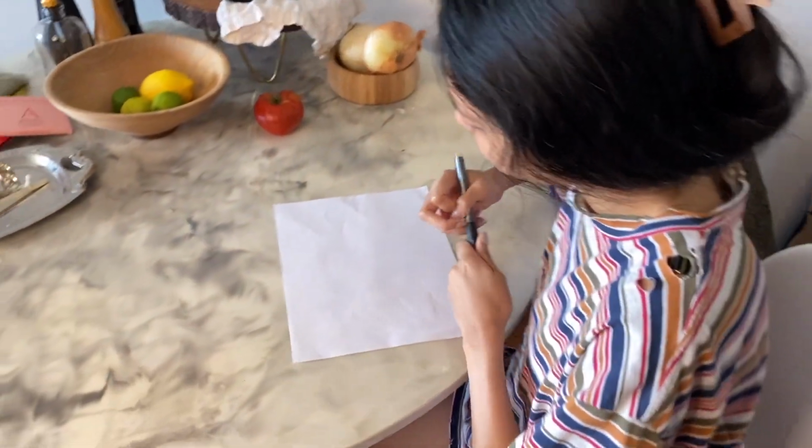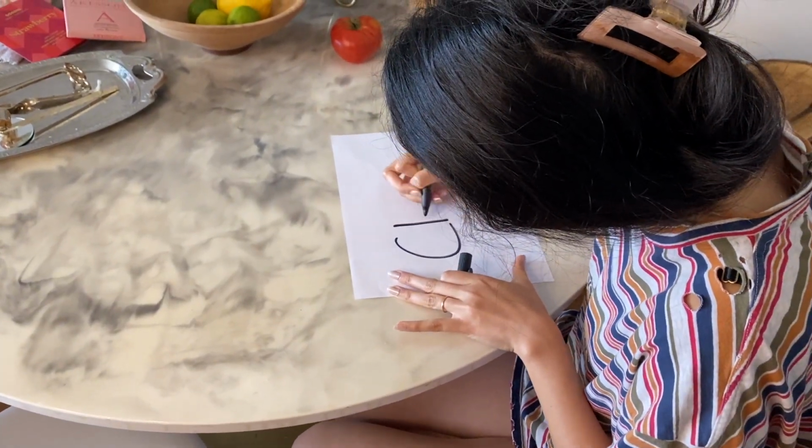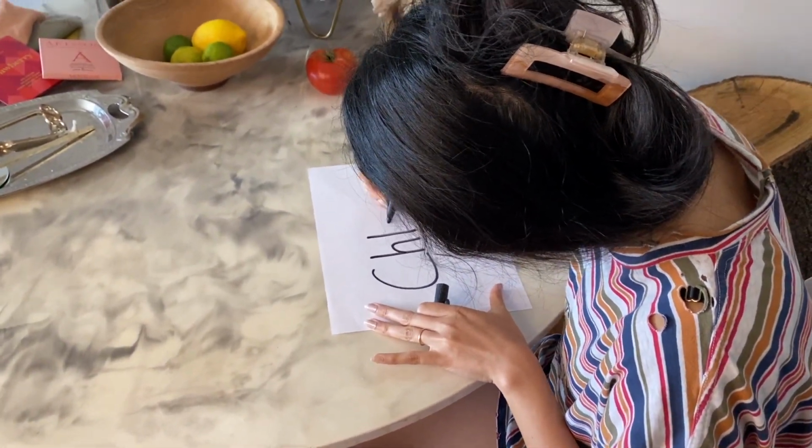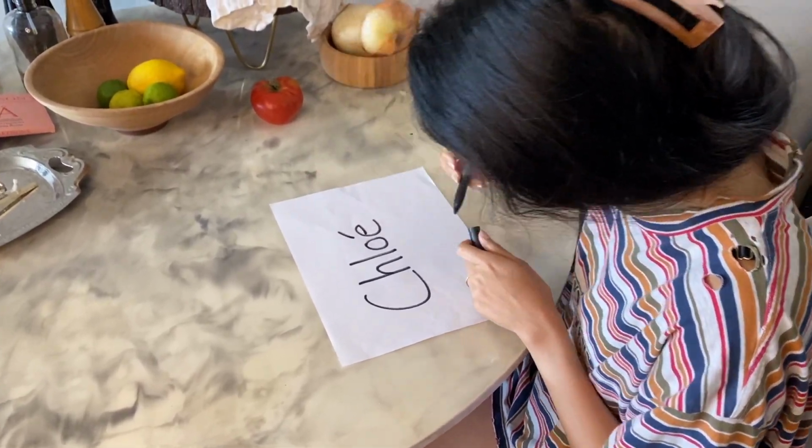First, I needed to decide on a brand and make a sign for the introduction. I chose Chloe because it's my favorite designer brand, and it's also the first fashion house to become a certified B Corporation, which certifies that a company creates value for their employees, local community, and the environment.